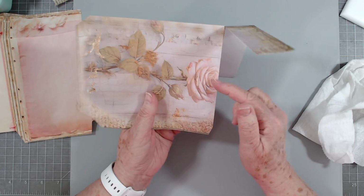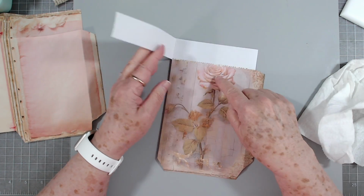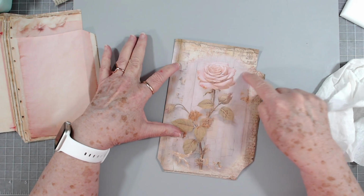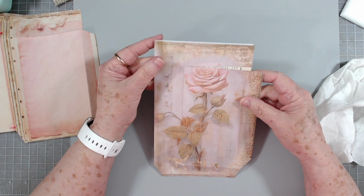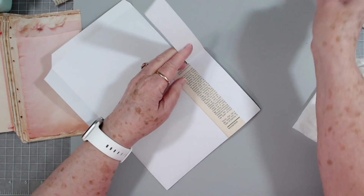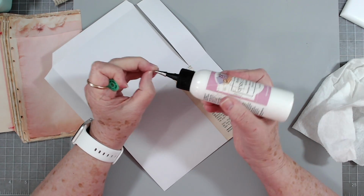But this piece, I don't want to cut out any on this rose. You could just bring this down and cut some of that rose out, but I don't want to lose any of my rose. So I'm going to leave mine as is. And then I'm going to glue this down right here.